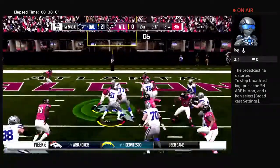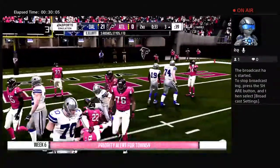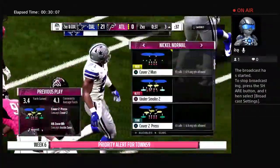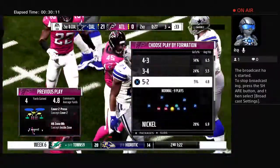After the penalty, it's Elliott. He gets this down to the 3. Brought the power run out of the bag, but couldn't do a ton with it. A pickup of 4 on first down. It'll be 2nd and goal.